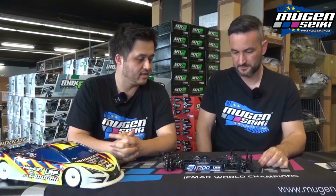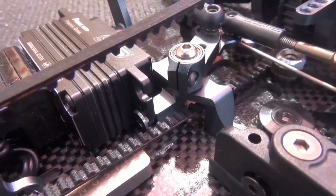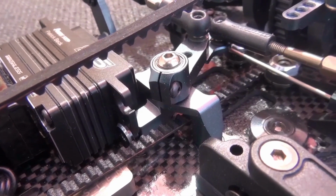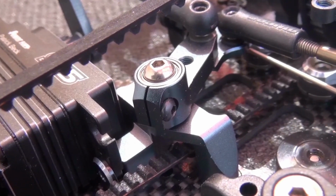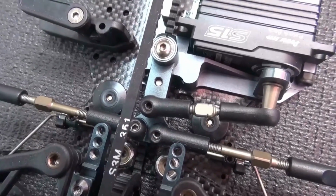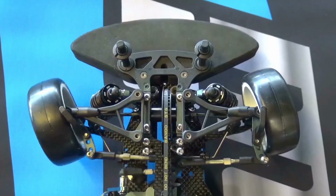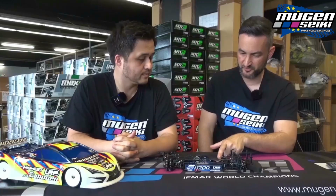Exactly. Another new feature on the MTC-2R is the single bell crank steering system. Ronald, what can you tell us about the new steering of the car? Yeah, basically it's an all-new steering. You don't have 2 arms anymore, it's 1 arm. And the benefit of it is it basically has less play. The ball bearings are a very tight fit with an extra screw, so it just has a little amount of play. And also it's a very, very light steering, directly connected to the servo mount. Okay, so that means that you mount the servo onto the same piece, which is also the base of the steering system.